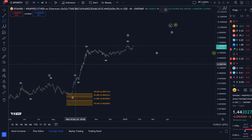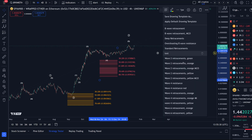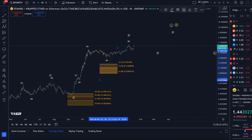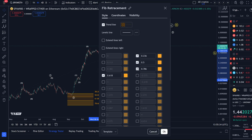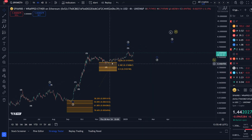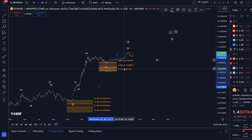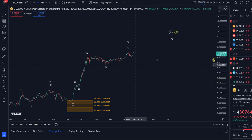Now again, question about depth of the pullback. For a wave 4, we normally say it's the area between the 23.6 fib level to 50%. Okay, so not unusual there. So it did hold, and I would say based on the proportions, this should have been wave 4. And now we're likely in wave 5.